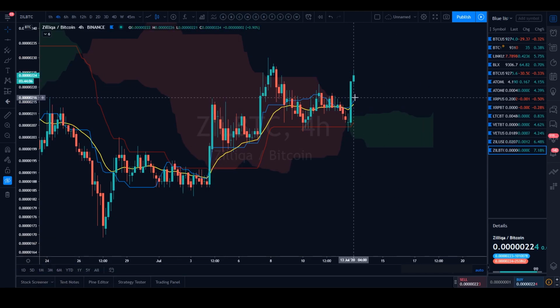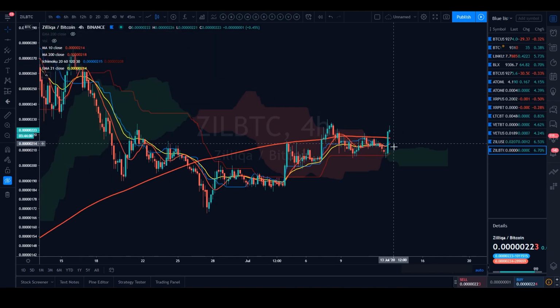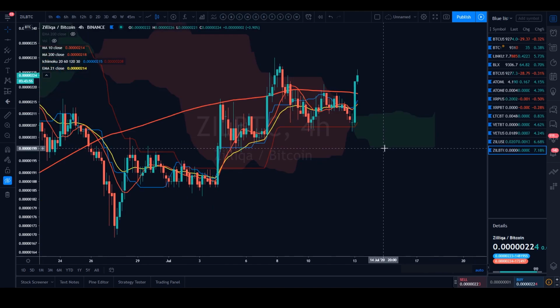Price is currently living over the Tenkan, over the 21, and also over the 10 SMA. Correct? Okay, and what do you know? We've actually managed to take out that 200 simple moving average as well. Now, what I will personally be looking for if I'm looking to allocate risk on ZIL BTC, I'll be looking for price to hold that 4-hour Tenkan.